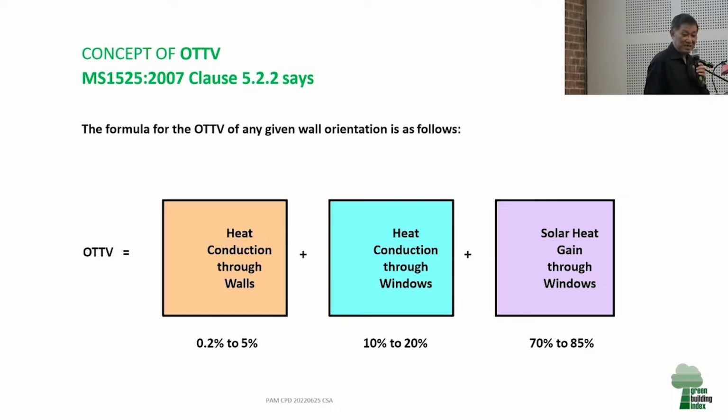The second one is heat conduction through the glass itself, the windows. This one is typically between 10 to 20% of the heat gain through your envelope. The third one is the biggest. Solar heat gain through the windows is normally between 70 to 80%. So which one do you want to focus on? When you are doing design, always focus on the one with the biggest factor, 80%. If I reduce that by half, I can reduce the window heat gain by 50%, so I'm reducing the total heat gain by 40% already. So don't forget, focus on where the heat is going in.